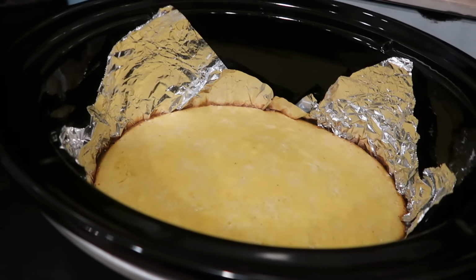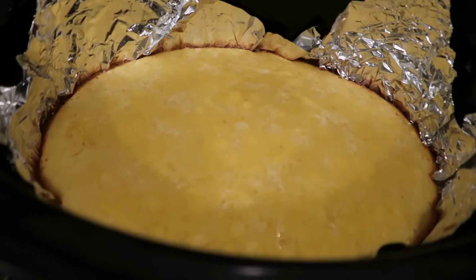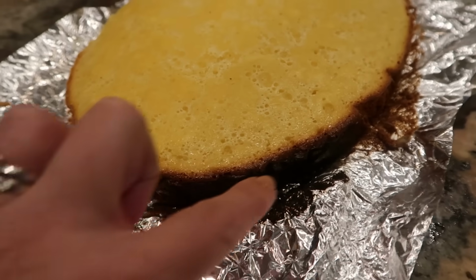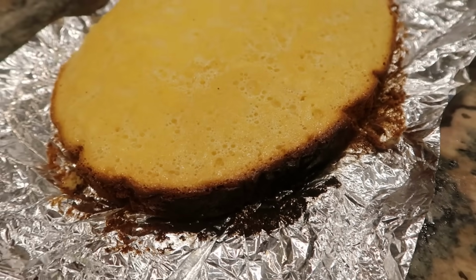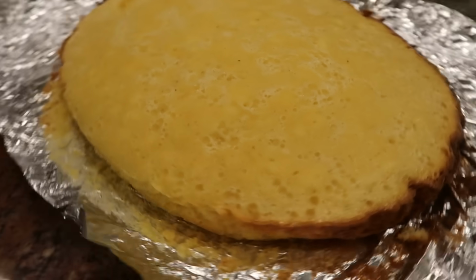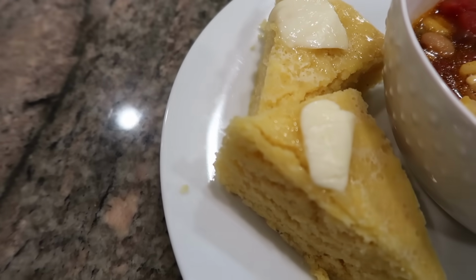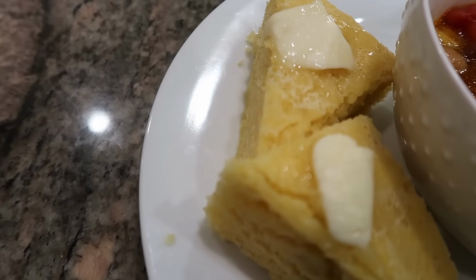I let this cornbread cook in the slow cooker for a total of 2 hours, which might have been about, I don't know, 15 minutes too long. One side did get a little bit crispy around the edge, but other than that, I think it turned out pretty good as far as the doneness. I'm gonna slice this up and butter it up, and we're gonna have it along with the soup tonight.